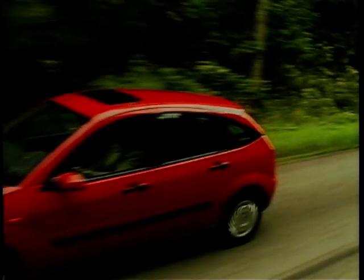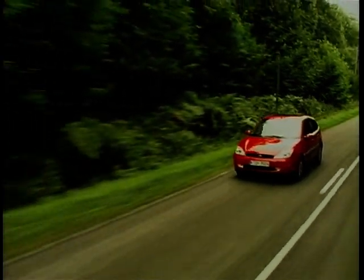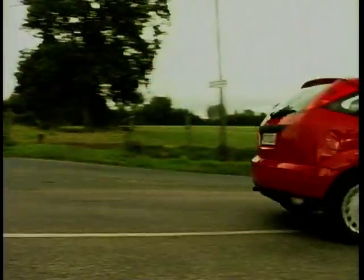Body styles, well, take your pick. 3-door, 5-door, 4-door and an estate, all with that distinctive new edge styling. Trim styles are varied too: CL, Z-Tech, LX and the top of the range Ghia versions.